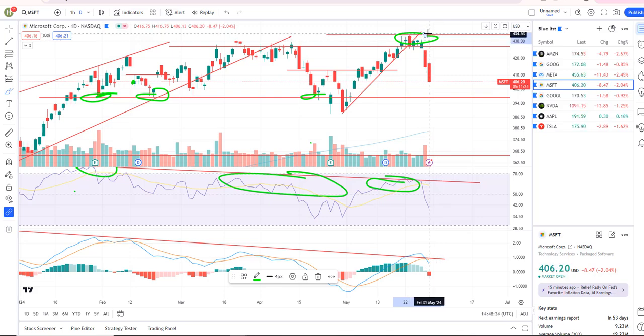I know a lot of people say, oh, divergence doesn't work. It doesn't usually work at the moment that the divergence shows up. It does typically work. It does typically play out. It does usually signal the fact that you're going to get a reversal.